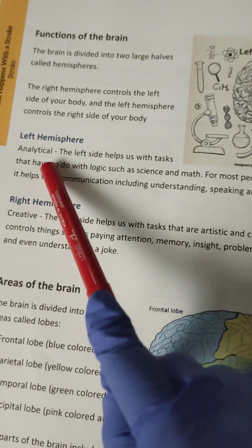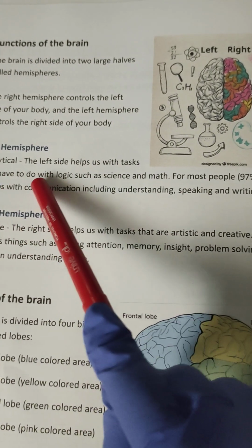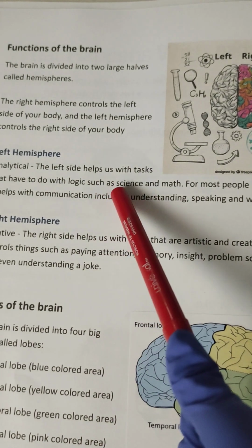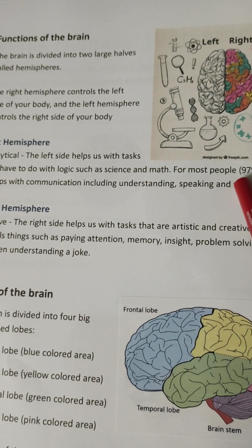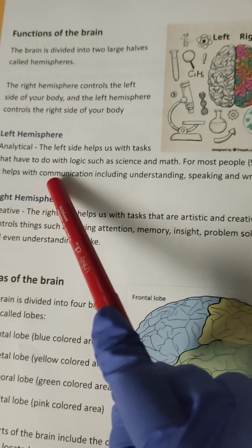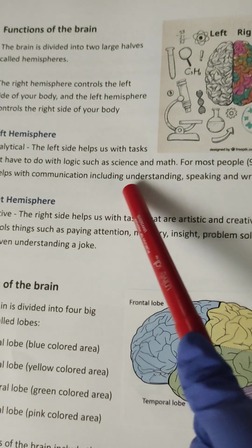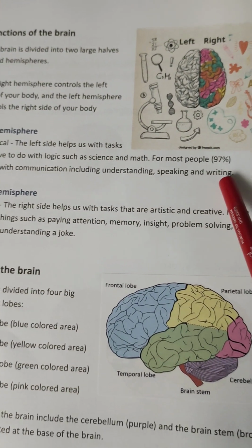Okay, let's talk about the left hemisphere. It's analytical. The left side helps us with tasks that have to do with logic, such as science and math. For most people, 97%, it helps with communication, including understanding, speaking, and writing.